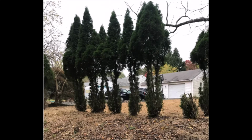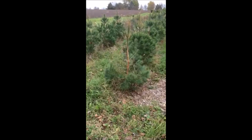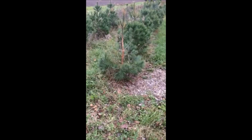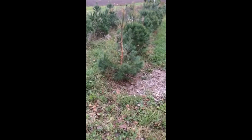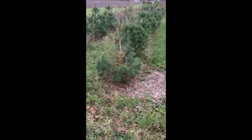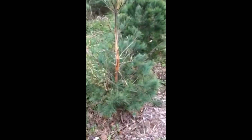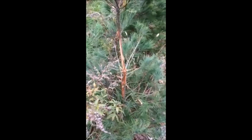Deer can do a lot of damage to your landscape. At Highland Hill Farm, you'd wonder, why does a tree farmer feed deer when they can damage his trees, as you see here? This is a white pine that's been buck rubbed. Deer can also eat the trees that we have, but we like to feed the deer. And the reason that we do that is we have a specialized feeder called a four-poster feeder.